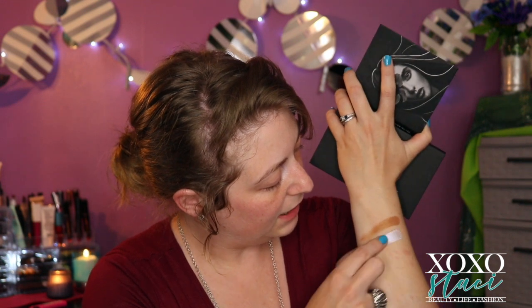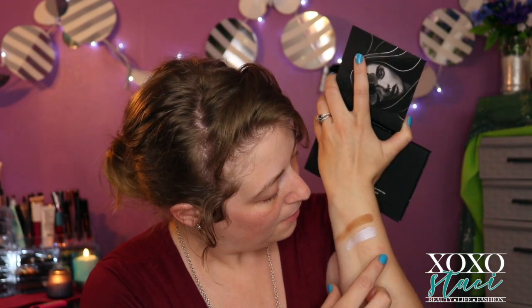Ooh. It is kind of fallout-y, like on the swatch, like chunky. That's the word I want to use. It's chunky when I swatched it. But I mean, it's not terrible. So I'm hoping that it's not chunky when you actually use a brush. It may just be the swatch.